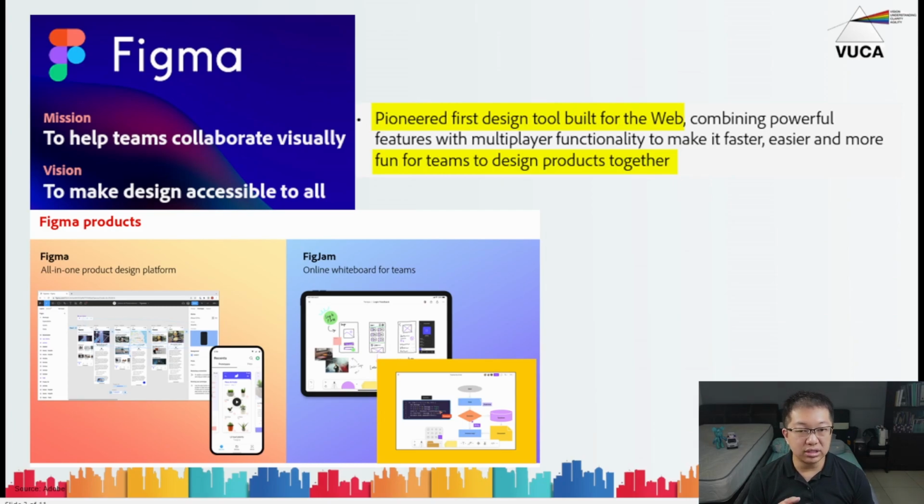And design was their niche rather than office productivity, where Microsoft Office or even the Google Enterprise Suite are, but theirs is really for design. They have two killer products. One is Figma itself. It's an all-in-one product design platform. If you look at the board, like a Kanban board, it really looks like Trello, which I'll describe the similarities of later. And the other one is Figma Jam, which is their online whiteboard for teams. Very similar to Google Jamboard, actually.